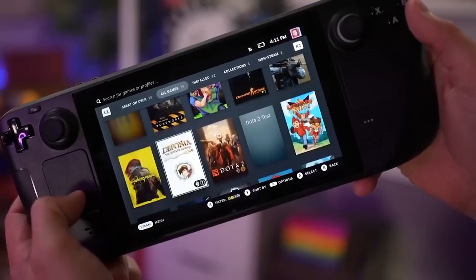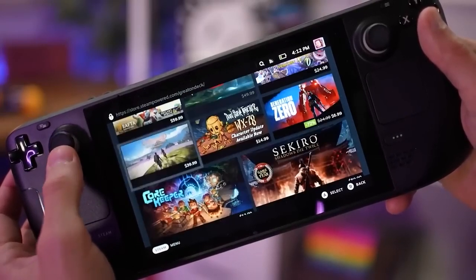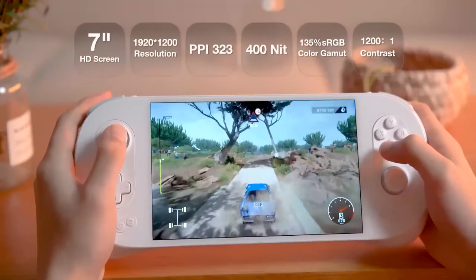It's the same with Steam Deck. It only works with Steam unless you hack it. So you literally have to buy more Steam games, which is more money for Steam. Ayaneo, they don't have that luxury. They don't have games. They don't sell software. Once you buy the one thing they sell, you're done. So they can't sell it at a loss.